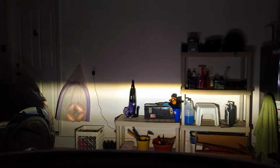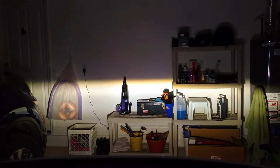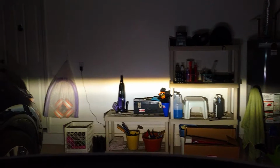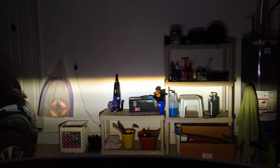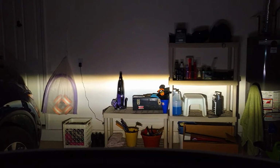And this is a view with the low beams of the Custom Dynamics ProBeam headlight. And I'm going to go ahead and switch over to high beams now and show you what the high beam looks like.